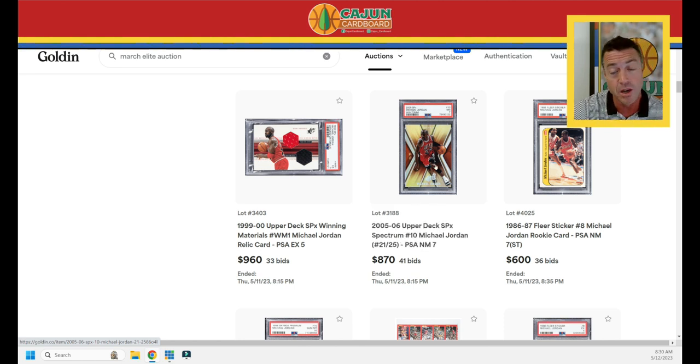Next to it, we got a 2005 non-playing years Jordan SPX. Again, serial number to a low 25. The difference between this card and the other card is it's not from the playing years, it's not from the 90s, but it is a serial number to 25, and it's a PSA 7. And this sucker brought $870 in auction with 41 bids. So pretty good sale. Really good looking card, if I might say so myself, although it's not a card that I personally would be interested in.